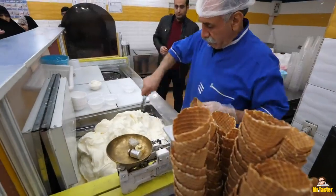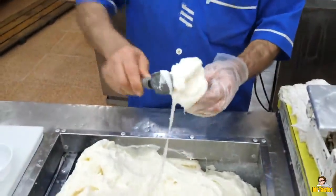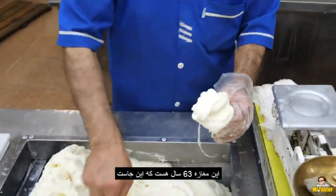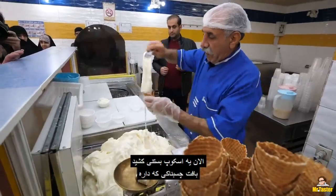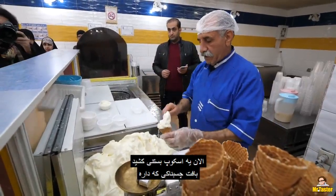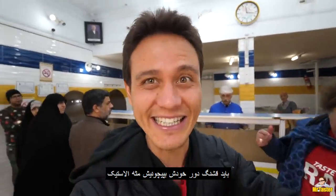The shop has been here for 63 years. They've been serving faloodeh, and ice cream is a part of the faloodeh. We just scooped out some of the ice cream. The sticky consistency of that, you have to really wrap it around, it's elastic.